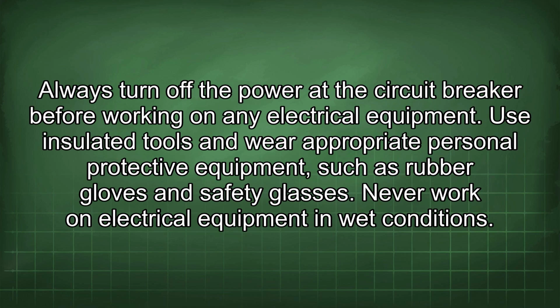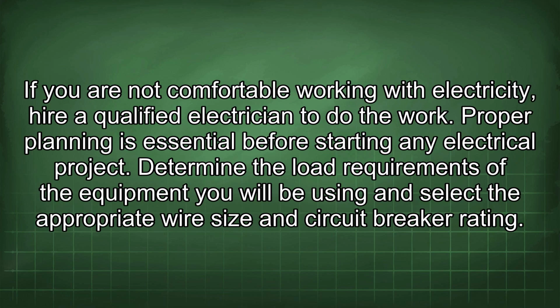Always turn off the power at the circuit breaker before working on any electrical equipment. Use insulated tools and wear appropriate personal protective equipment, such as rubber gloves and safety glasses. Never work on electrical equipment in wet conditions. If you are not comfortable working with electricity, hire a qualified electrician to do the work.